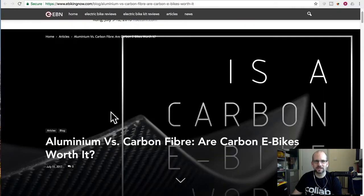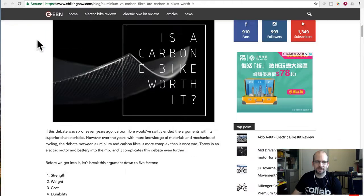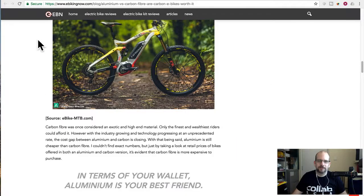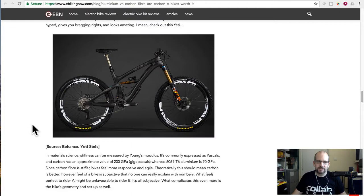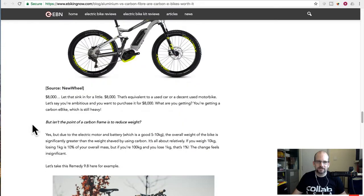One thing I should note in this case, this is ebikingnow.com. They basically say carbon fiber is kind of a scam for e-bikes, because the difference in weight between an aluminum frame and a carbon fiber frame is only going to be like 1 or 2 kilograms. So you're talking about a 30-something pound frame. You're only going to save 2-3 pounds, but the cost goes up by a couple thousand dollars. And you're getting assistance anyway, so you probably don't need to worry about that extra kilogram or 2. So they're basically saying the added strength of the carbon fiber and the lighter weight doesn't really make up for the difference in price.